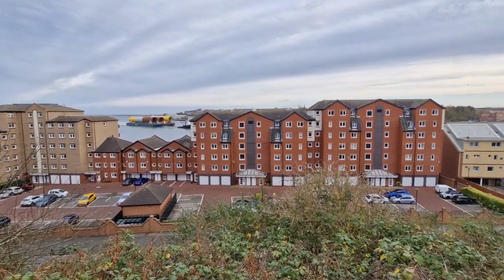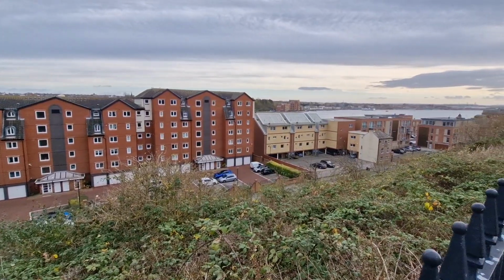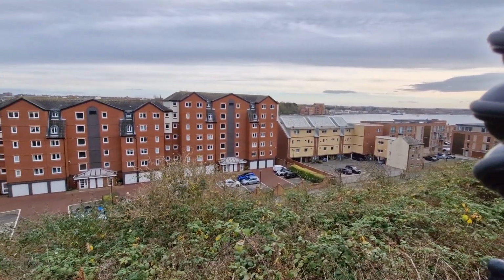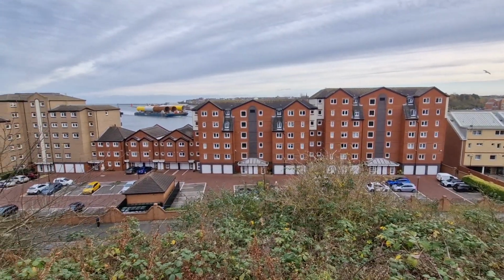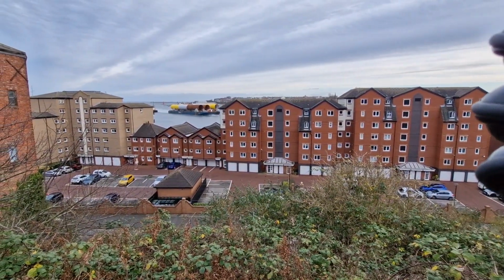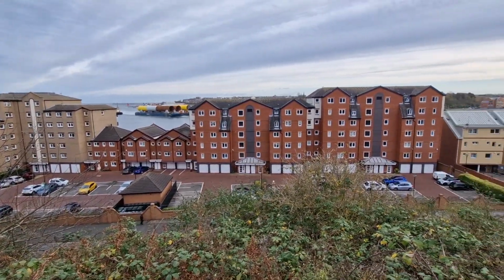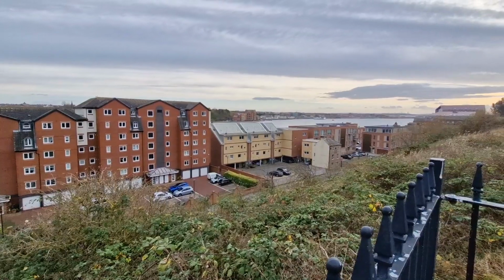All of these houses here are new builds. When I was a kid, it was all just old buildings that had things to do with the shipyards and fishing industry, but it's all been pulled down. There was a big fire here years ago. I remember seeing the smoke from where I used to live.